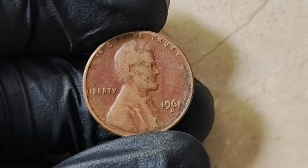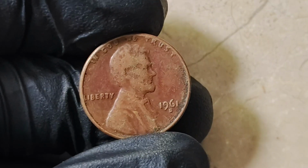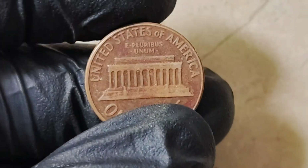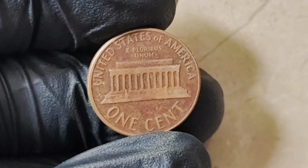It was a bizarre form of Class 6 die doubling, sometimes called a distorted hub doubling, that created subtle warping around Lincoln's profile, the date, and parts of the word Liberty. Most people would never notice, but under 10x magnification, the truth is undeniable. This was no ordinary penny. It was a rare doubled die with a D mint mark. But here's where it gets wild.